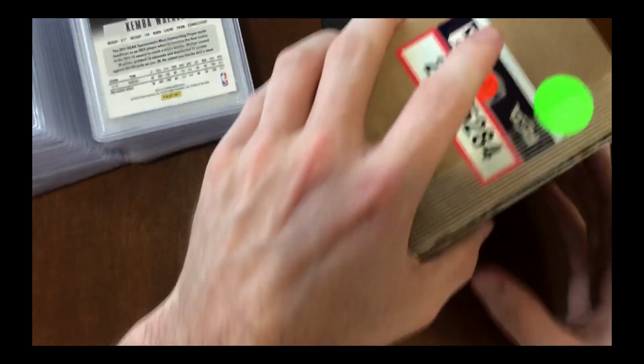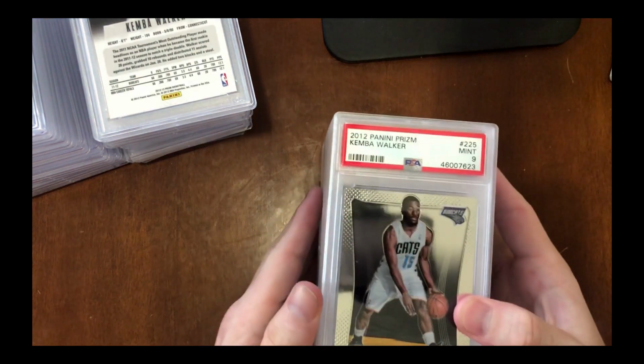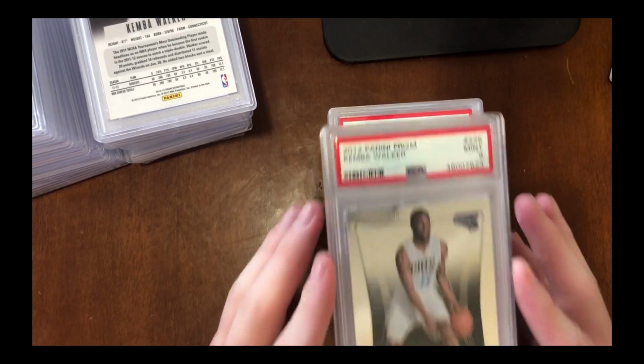No real big surface issues, but yeah, the grades were not favorable. All right, on to box 5. Let's see, box number 5. I believe the last box, box number 6, is not all that full, so it won't have a lot of cards in it. All right, so next up, Kemba 9.